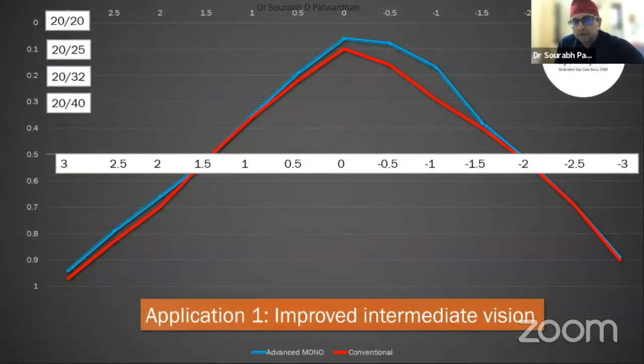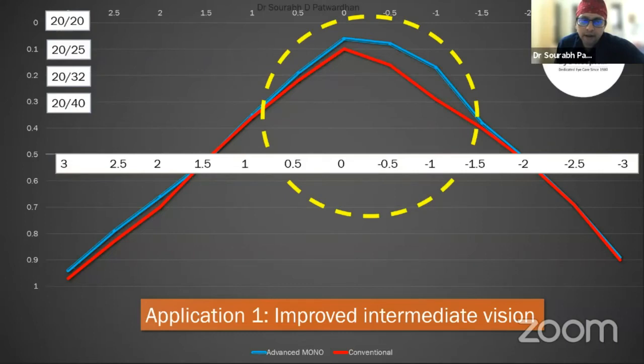So this was the depth of focus curve. You can see the blue line indicates the Magnificent EDOF, and the depth of focus is traced from 0 to around -1 diopter. Approximately 1 to 1.2 diopters was the depth of focus which I could get from this IOL. As compared to that, the standard monofocal IOL had around 0.5 diopter of depth of focus. So there was improved intermediate vision because of this. So this is the first application.